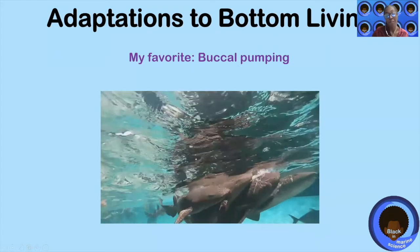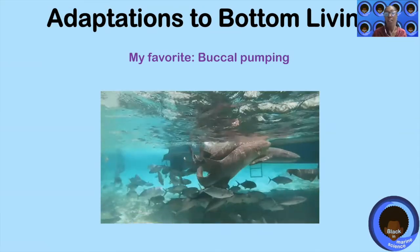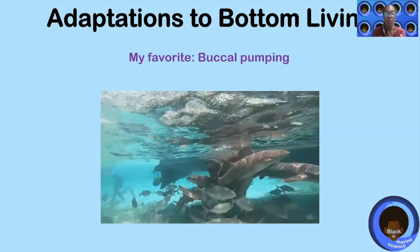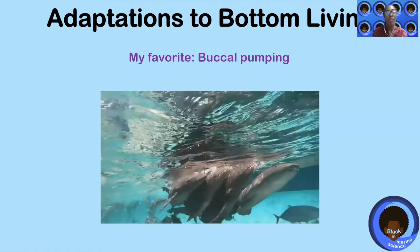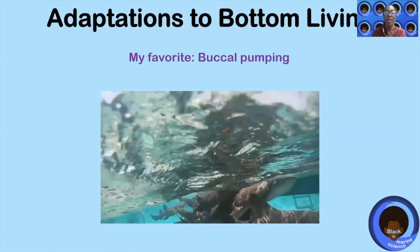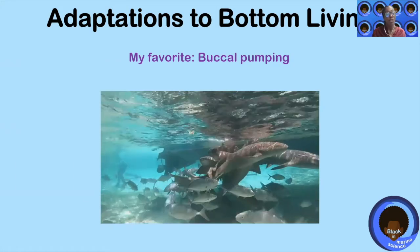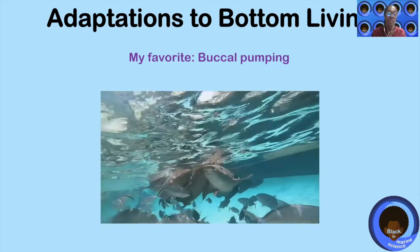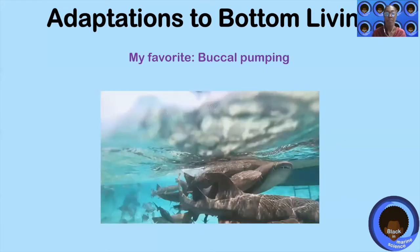One of my favorite nurse shark adaptations is called buccal pumping. This allows nurse sharks to use their cheek muscles to pull water in through their mouth and over their gills. I'm sure you've heard that sharks have to keep swimming in order to breathe. Well, that's not true for the nurse shark. Nurse sharks are able to breathe even when they're staying still because of this adaptation of buccal pumping.